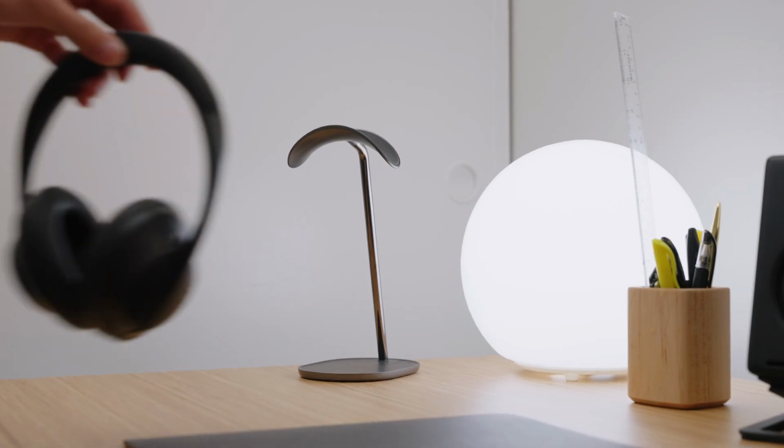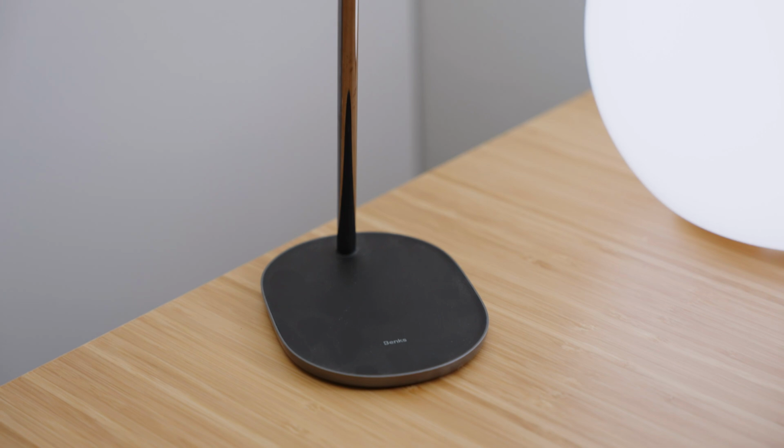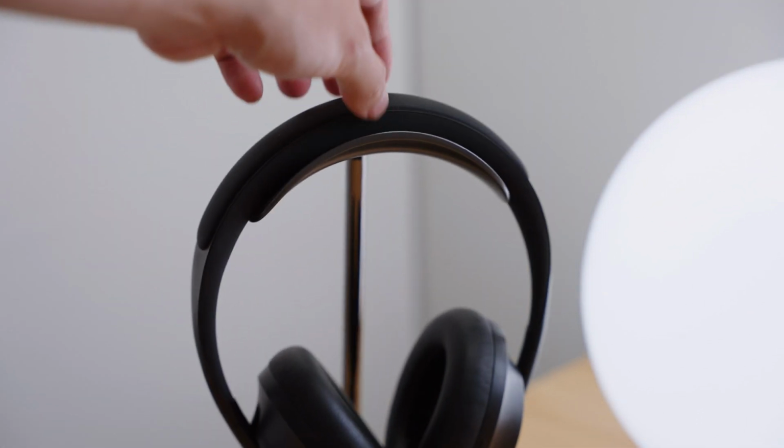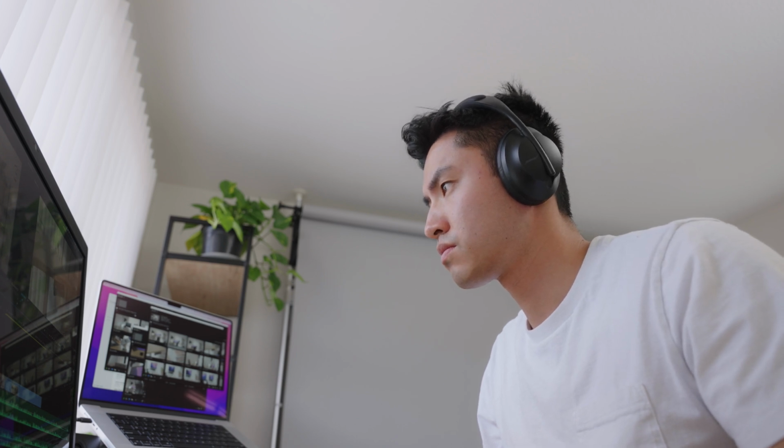Then my headphones of choice are the Bose NC700s sitting on top of this beautiful headphone stand from Banks, which saves valuable desktop space and looks incredible. Now these headphones come in clutch when there's a leaf blower or a lawnmower outside, or when I need to really focus in on the audio mix for an edit. So in my opinion, noise canceling headphones are a must-have for any setup.